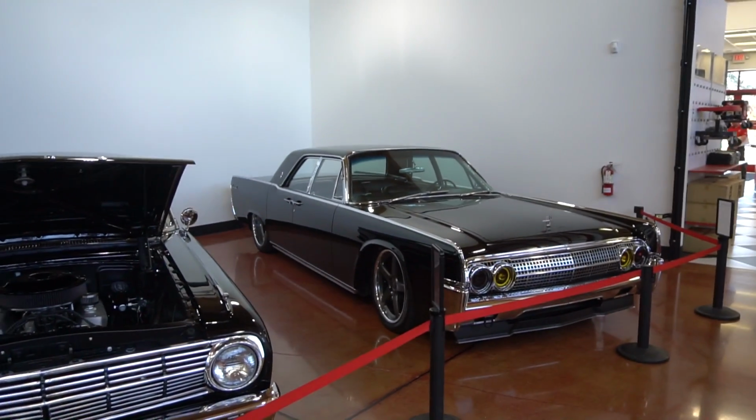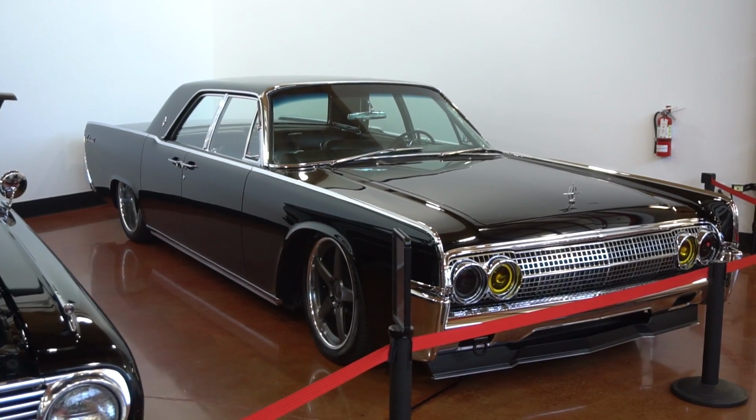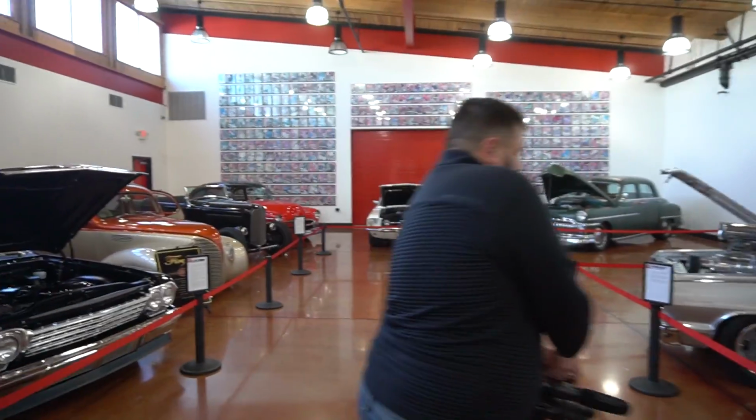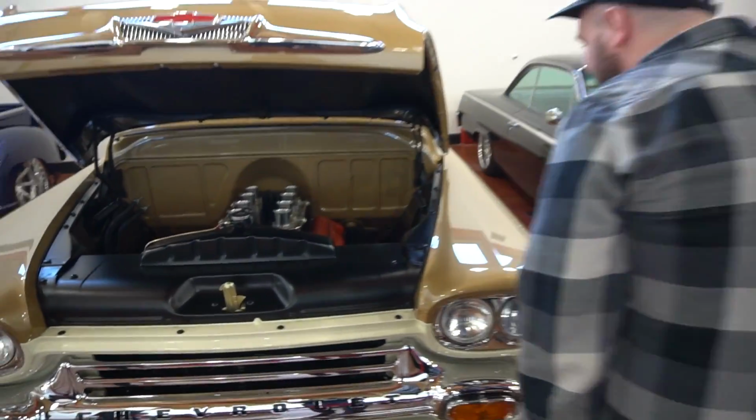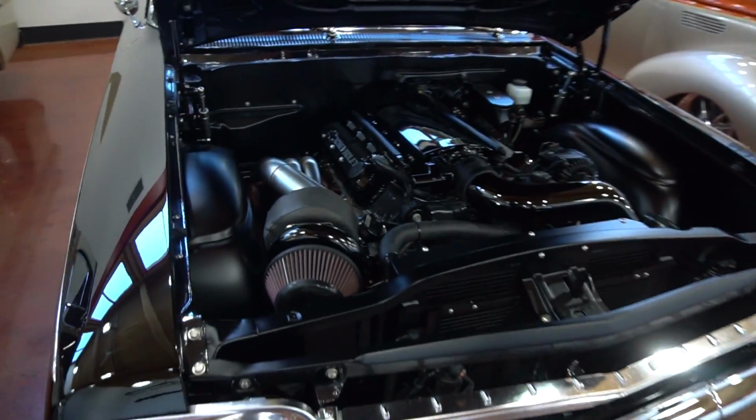Damn, dude, that thing's crazy. It is pretty insane. How many hours of body work went into straightening that thing out? It looks like a Hot Wheel. It was over 1,000 man hours of body work that went into that. I mean, crazy. Oh my god, look at this. That's sick. So cool. Dude, look at that bad boy.